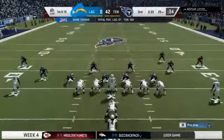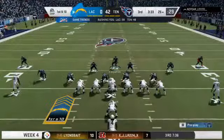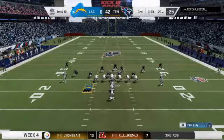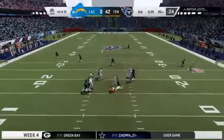The Charger drive about to get going. They're down in this game. A chance for the offense, though, to put something on the board, get some momentum here in half two. Try and get things kick-started for them. And you know at the half, they discussed how they were going to get that done. This is where scripting comes in.